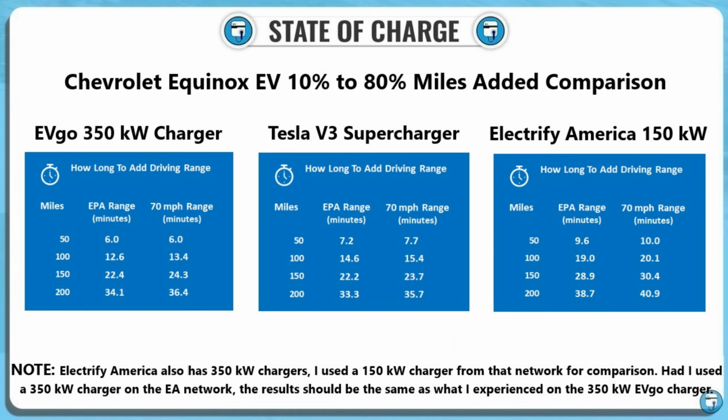So this isn't to imply that Electrify America is inferior to EVgo. It's not. The 350 kilowatt chargers on Electrify America work just fine. Well, when they're working, they actually work just fine. But the Tesla Supercharger is really the one that I was curious about comparing.